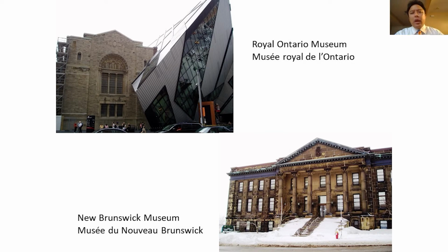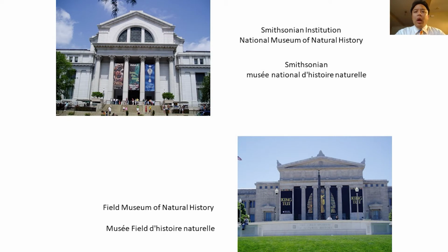So I come to the Canadian Museum of Nature with an extensive background in mammalogy, having received most of my training at the Royal Ontario Museum in Toronto and the New Brunswick Museum in St. John in Canada. And I've also received training in the United States of America at the Smithsonian Institution National Museum of Natural History in Washington, D.C., and at the Field Museum of Natural History in Chicago.